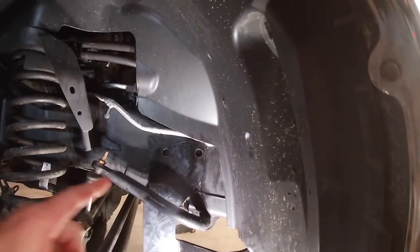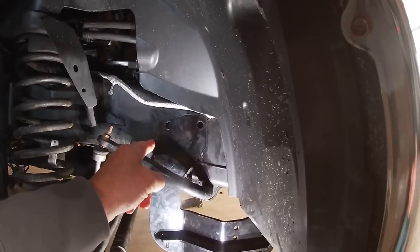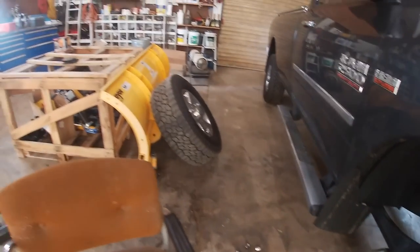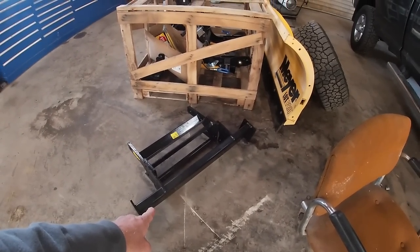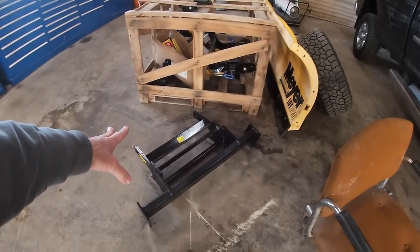So I've got to finish drilling the hole on this side. This bracket will be mounted. Then I've got to go to the other side, do the same thing, drill a hole. And then that will mount between the two brackets, mount all of that on, and then you have the connection for the snowplow.